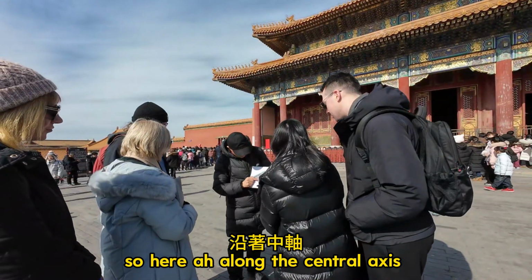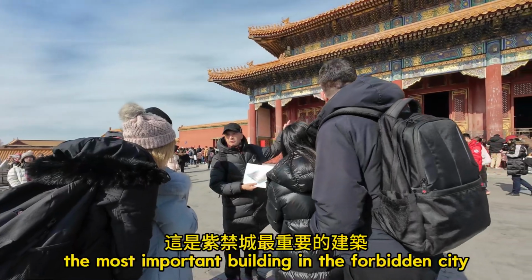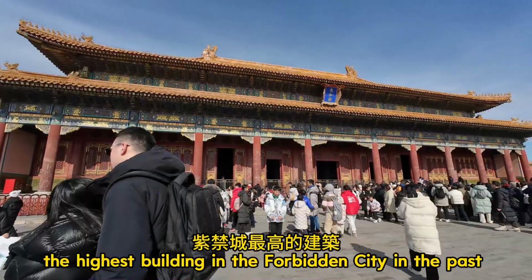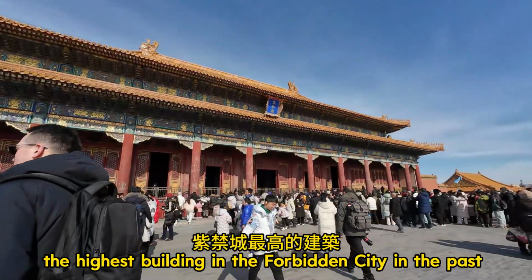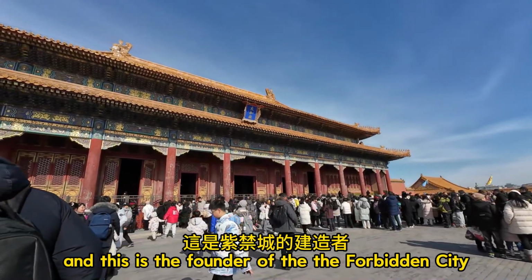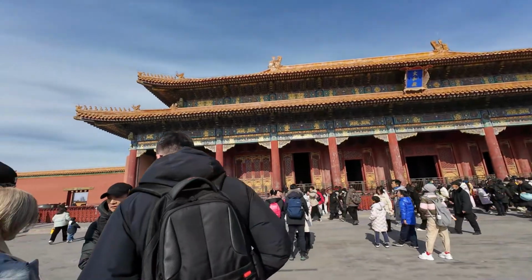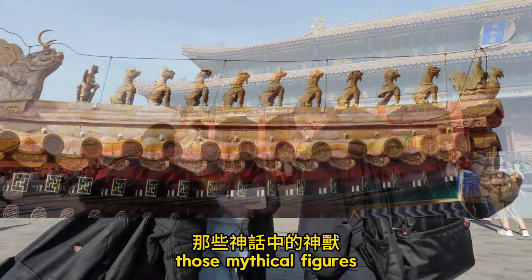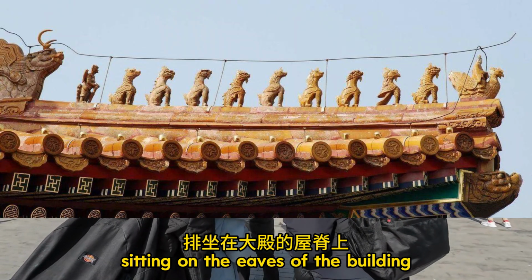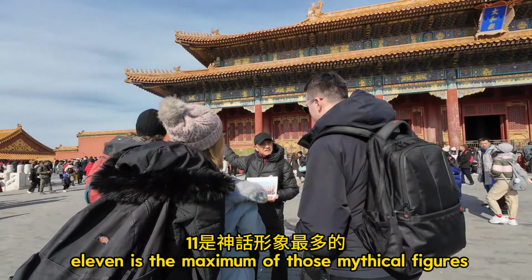So here, along the central axis, now we are seeing the number 6, the most important building in the Forbidden City, Hall of Supreme Harmony, as well as the highest building in the Forbidden City in the past, 35 plus meters high. And this is the founder of the Forbidden City back to 1420. And I see more. Those are mythical figures sitting on the eaves of the building.